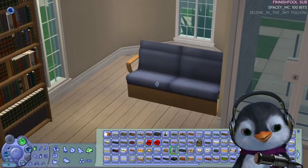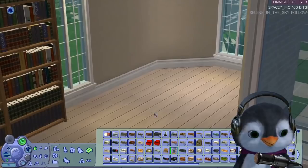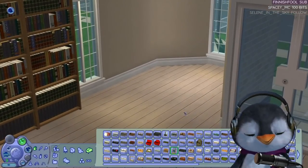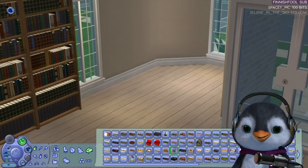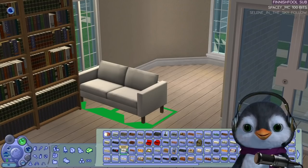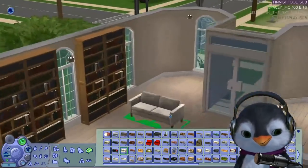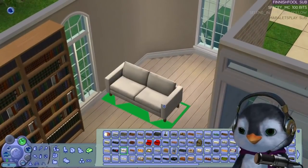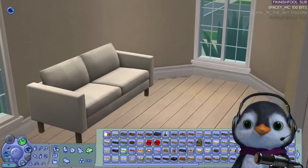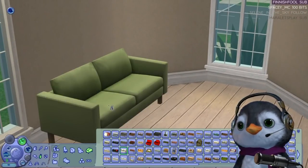Yeah. Oh, actually, we're gonna save that for the clinic. We're gonna save that. Yeah, I think we're just gonna go with this. So I'm basically just copying whatever I have here. Because I'm a derp. And that's what I do. Oh, I do like that.